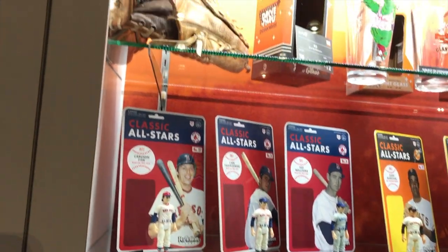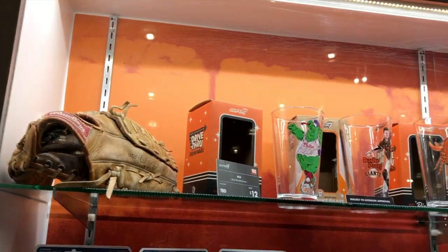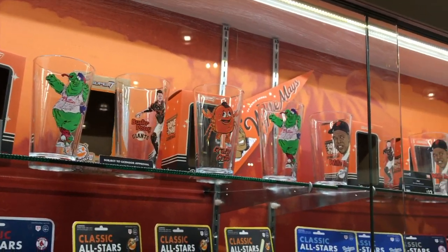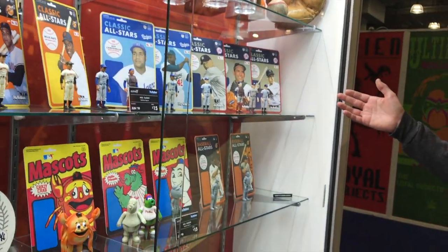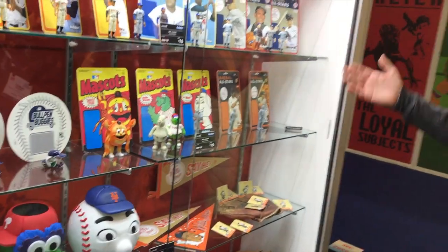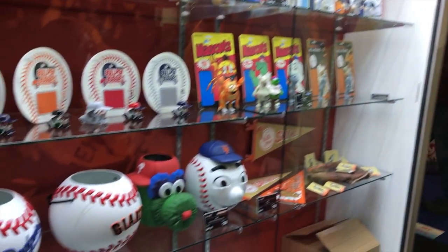We got Jackie Robinson here. It's his 100th birthday this year. Yeah. From what I hear. And so this summer we're launching a line of these classic players. Next year we'll get into some modern players, more mascots, and so on. And then we've got some super buckets here as well. The buckets. Yeah.